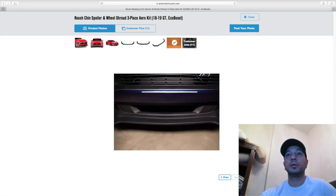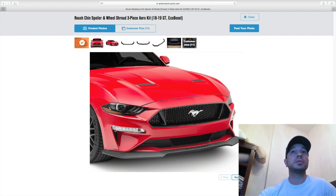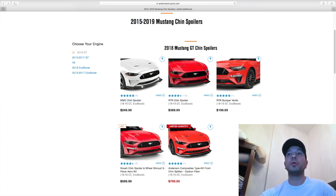But I still think, I mean, the 3 of them are similar, right? So the MMD, the RTR, and the Roush are similar. And then this Type AR is completely different. I mean, it's carbon fiber, and the whole shape of it is just completely different. And it's very interesting, actually. But these 3 are very similar, and to me, the RTR is the nicest one, and then I like the MMD, and then I would like the Roush. But these are my two favorite ones, the RTR and the Anderson Type AR.